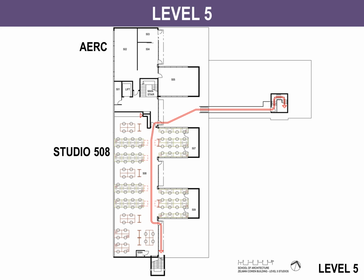The Aboriginal Environments Research Centre and Studio 508 are situated on level 5. Emergency egress is shown on the current slide. There are two main fire escape stairs, both that require passage over the roof terraces. Please note that the fire escape stair to the eastern wing is access controlled and will only open when the evacuation system has been activated.